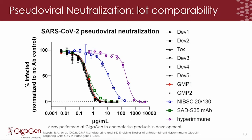And so as you can see here, we have a number of development lots, tox lots, and then finally the 2 GMP runs that we performed. And we demonstrate that those runs and the results of the pseudoviral neutralization are overlapping. And so essentially the assay is showing us the products look the same, but it's also showing us that the assay is performing similarly. So the consistency of the assay is good and the consistency of our product is good.